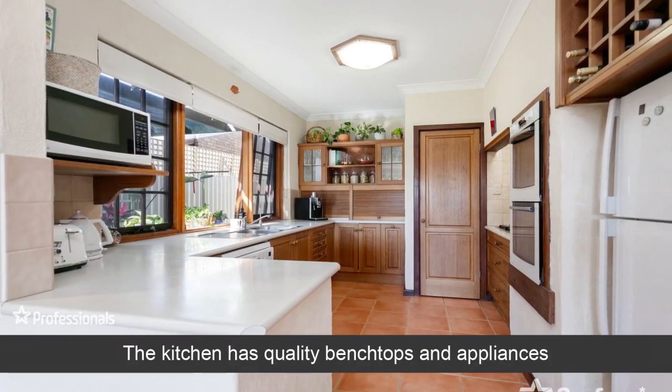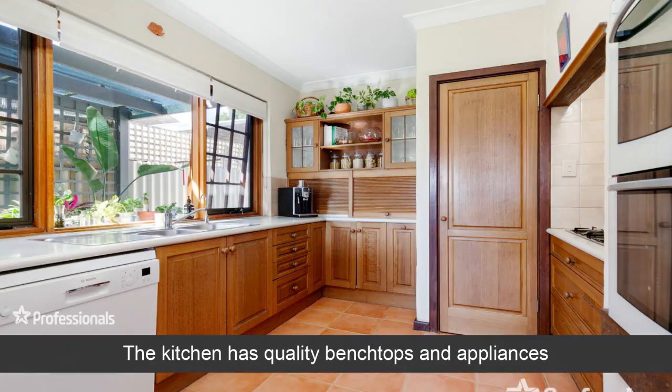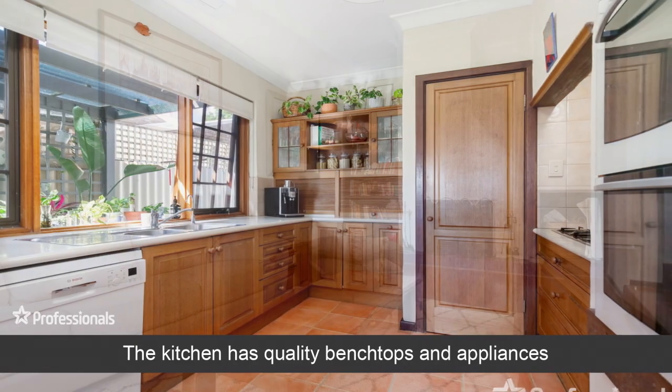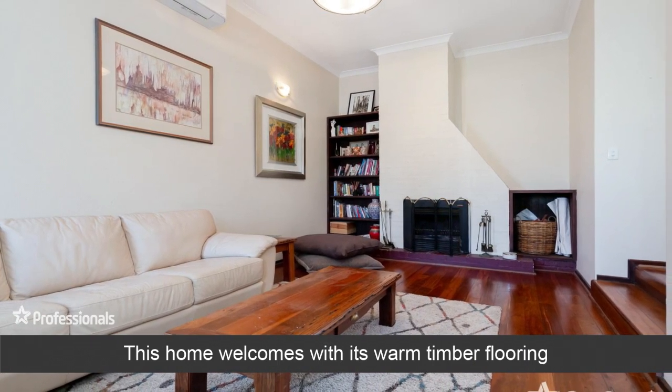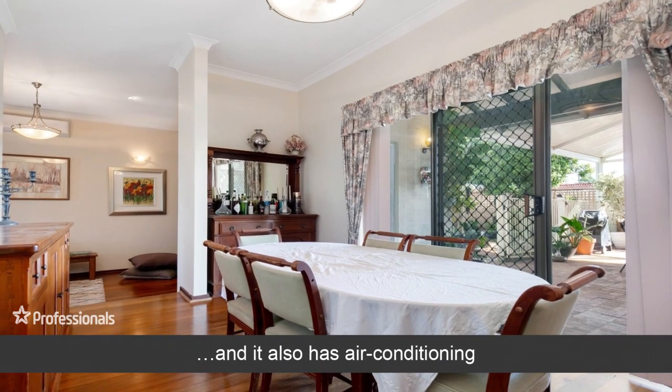The kitchen has quality benchtops and appliances. This home welcomes with its warm timber flooring. And it also has air conditioning.